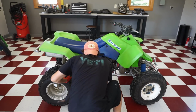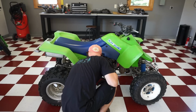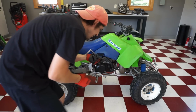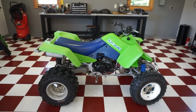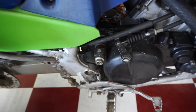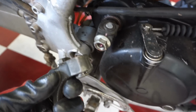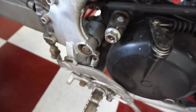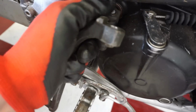What the heck? I just snapped off the kickstart. What the heck? Oh, does that suck? Kickstart just snapped right off. Oh man. I don't think that can be fixed either. Goes on there just like that. What the heck? Oh, does that suck?